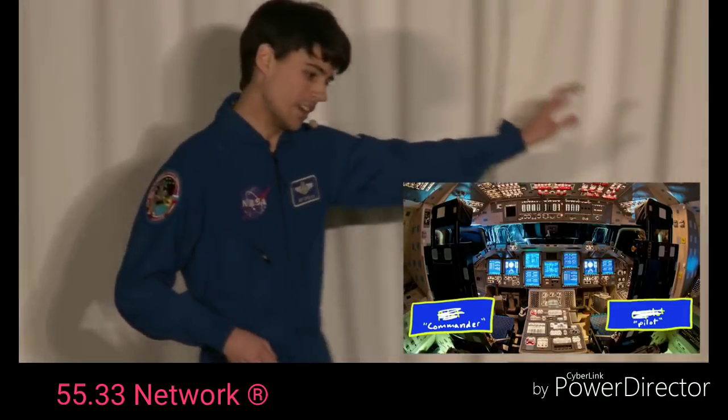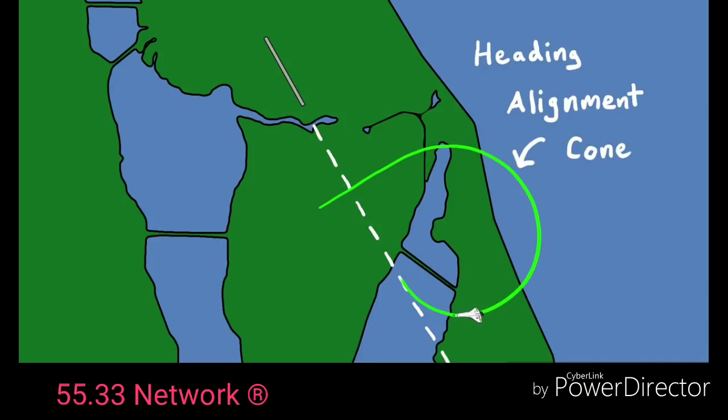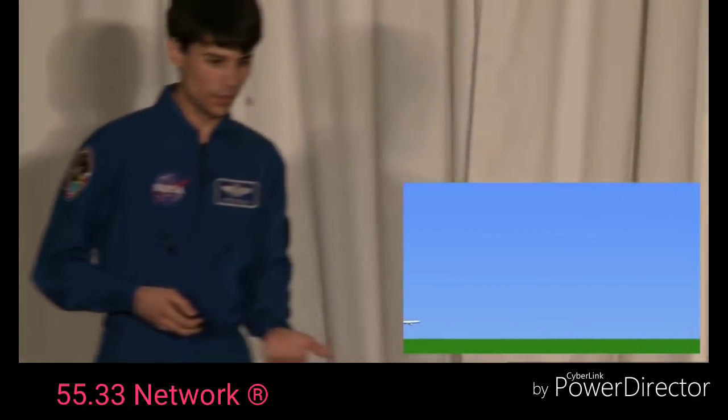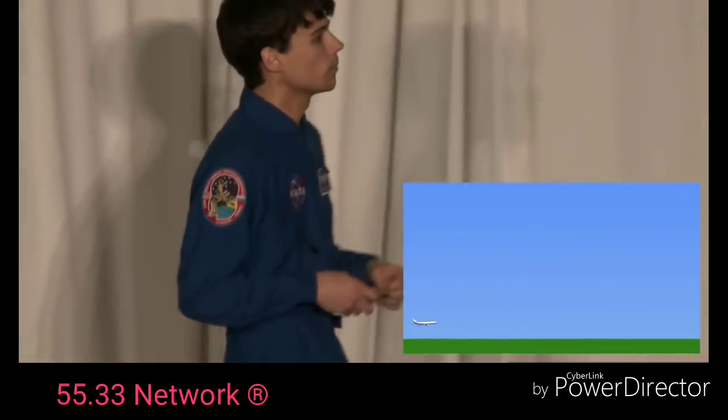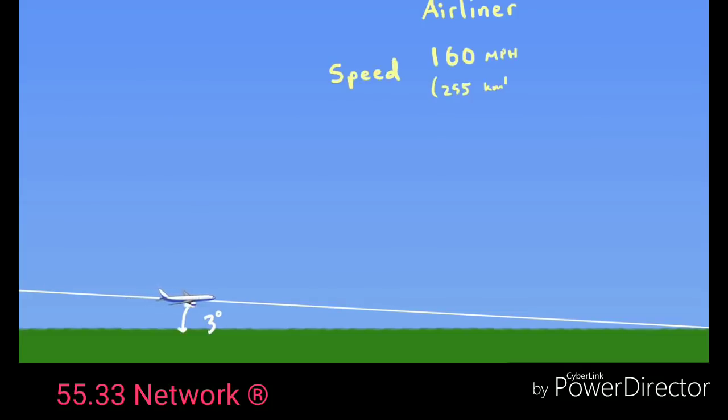But back to CSS. So CSS actually flies us past the runway center line and then around this imaginary spiral called the heading alignment cone. If all goes well, we should be lined up with the runway and on glide slope by 10,000 feet in altitude. Of course, if we were a typical airliner, on glide slope would mean a 3-degree descent path flown at about 160 miles an hour with a descent rate of about 750 feet per minute.